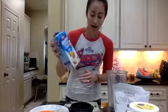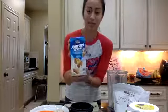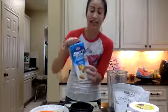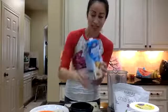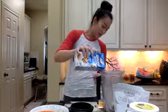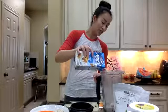So today for our liquids, we're going to be adding in some almond milk. You could also use water, you could use normal milk, use whatever you have. I like how this adds a really creamy consistency to the smoothie. So I'm going to add about a cup of that into our blender.